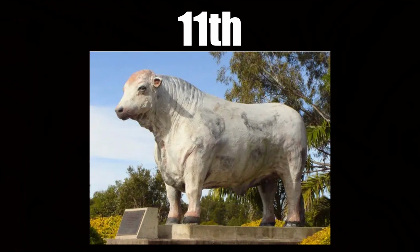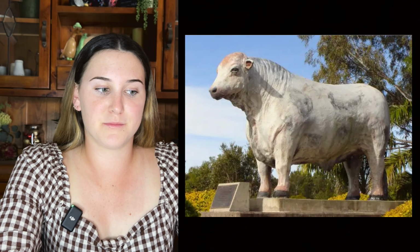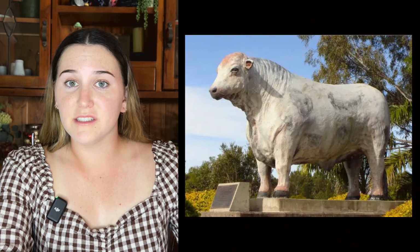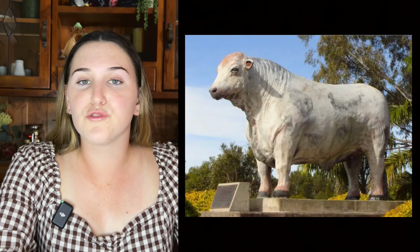Now, in 11th, we've got the Big Bullock, and this is located in Rockhampton in Queensland. Now, Rocky actually has 7 large bullock statues, but this big white one is the main one, and it's to celebrate the beef industry around that area. The good thing about this is you don't just have to go to one spot to see the statue, they're located all through that city. So you get to travel around and enjoy the views.